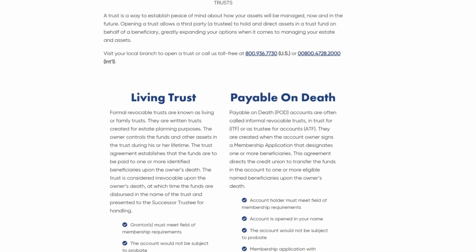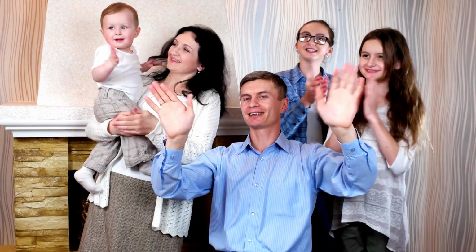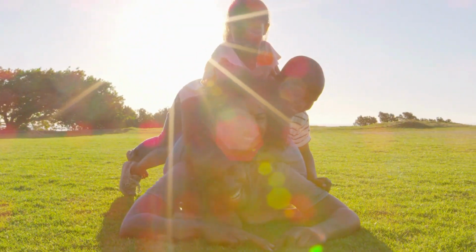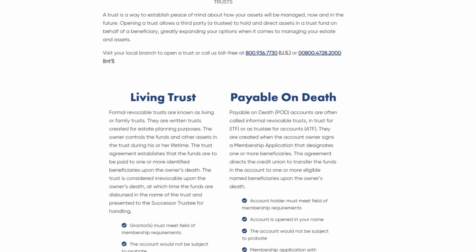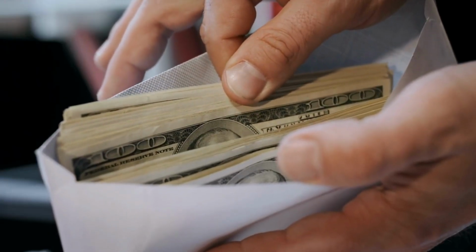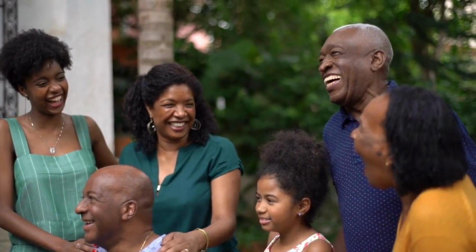Service Credit Union offers trusts, and this is something that I'm looking into outside of credit unions, and I think this is an important benefit that Service Credit Union offers its members. So for those of us that have loved ones, families, and kids, I think it's important to have a trust because when you pass, you have to have a place for that money to go. It could go to your kids, it could go to your other loved ones, significant others, etc.